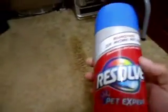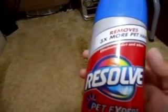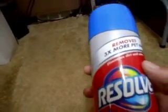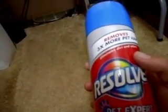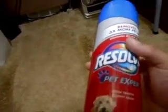Okay, I think we've looked at the can as much as we can. Removes 3 times more pet hair. How does that remove pet hair? I don't know about that. Eliminates dirt and odors. Well, you're right about that. Cleans pet messes first time, yeah. Look at that.